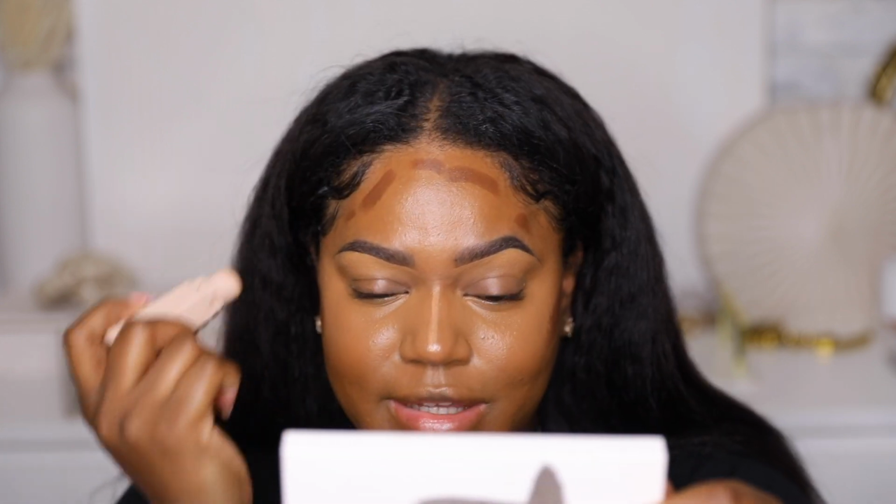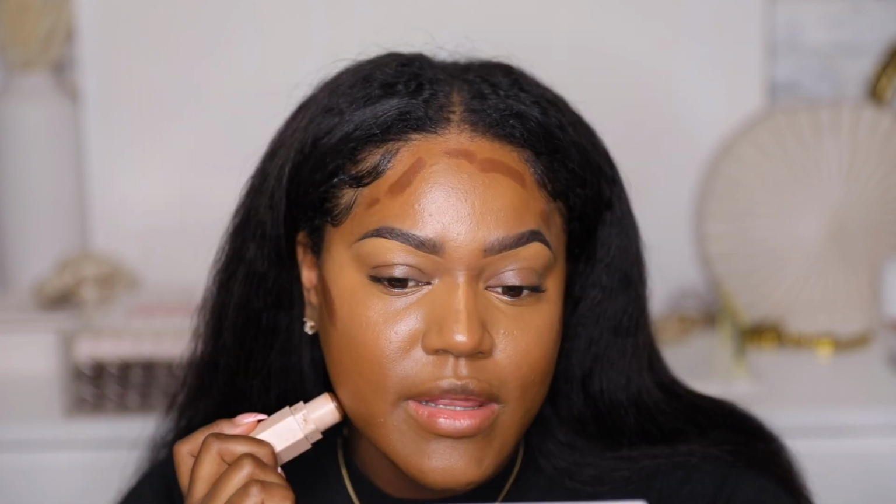For cream contour, I am going to use Fenty. I personally love the Fenty matchsticks. I think the shades definitely work better for me than the Rare Beauty contour sticks. This is Espresso in Fenty.